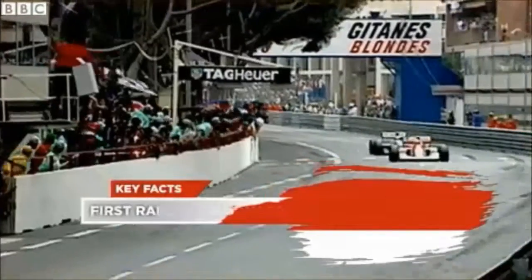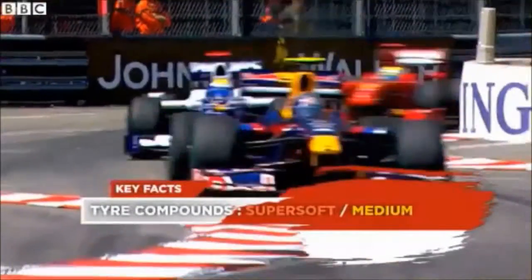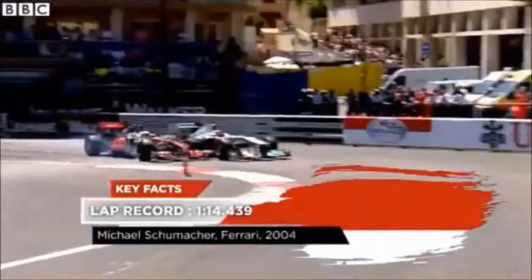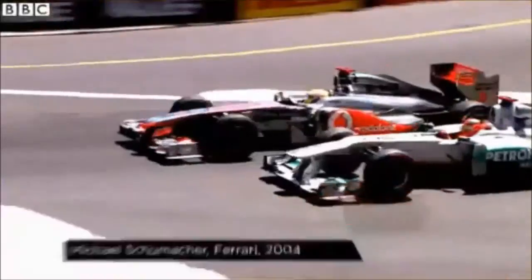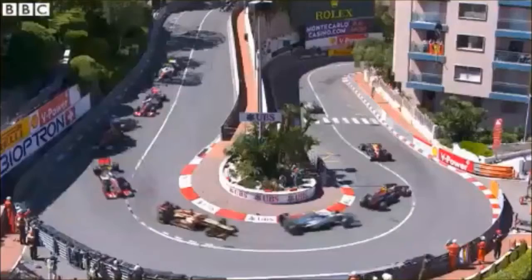The race itself can be processional, as overtaking is so difficult, with much slower cars able to hold off faster ones simply by hogging the middle of the road. That means qualifying and strategy are more important than anywhere else, though it is sometimes possible for brave drivers to pass, typically at turn 1, Saint-Devote, and at the Lowe's hairpin, the slowest and perhaps most famous corner on the whole calendar.